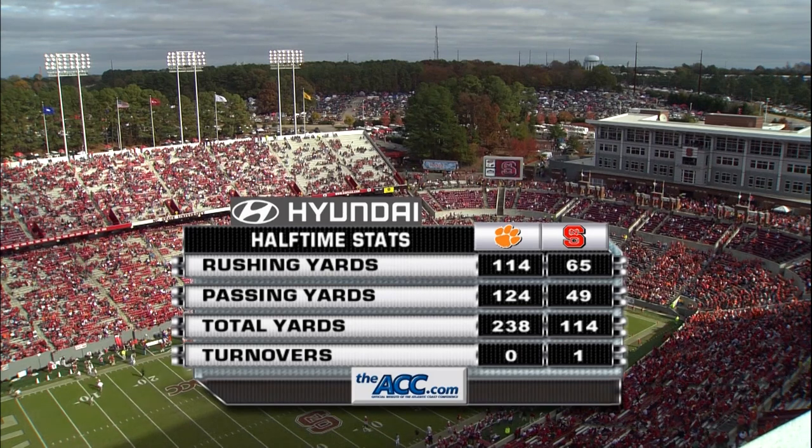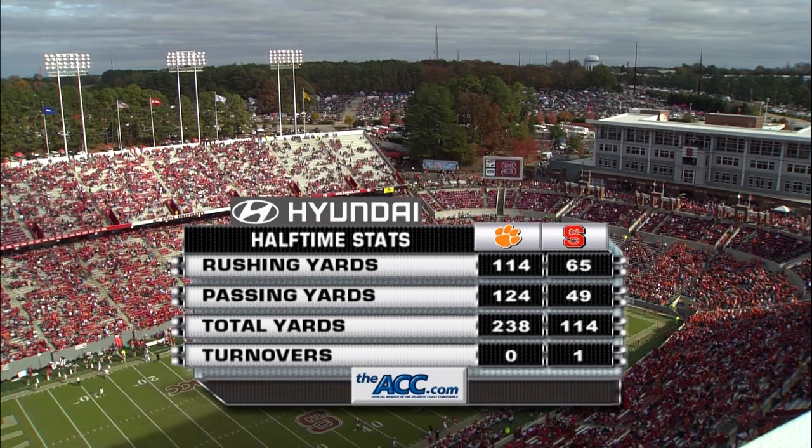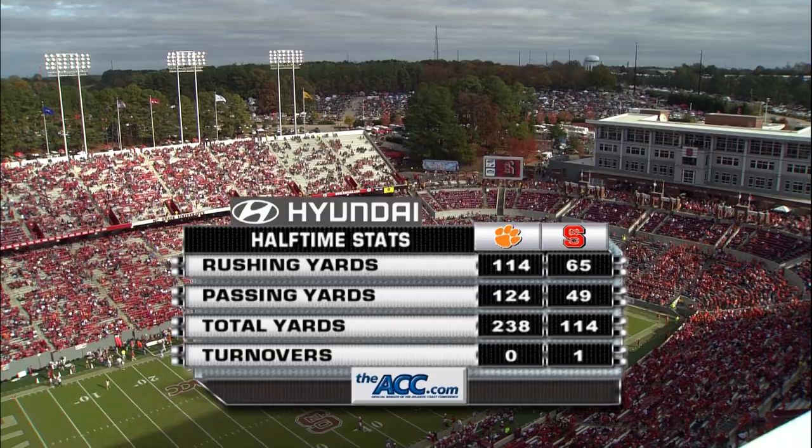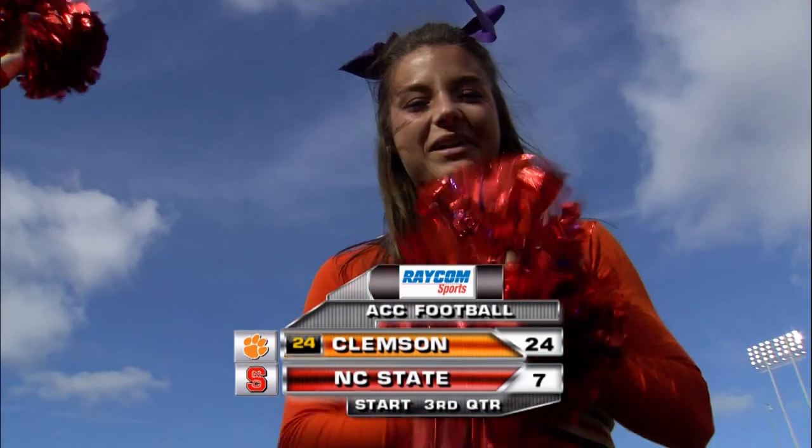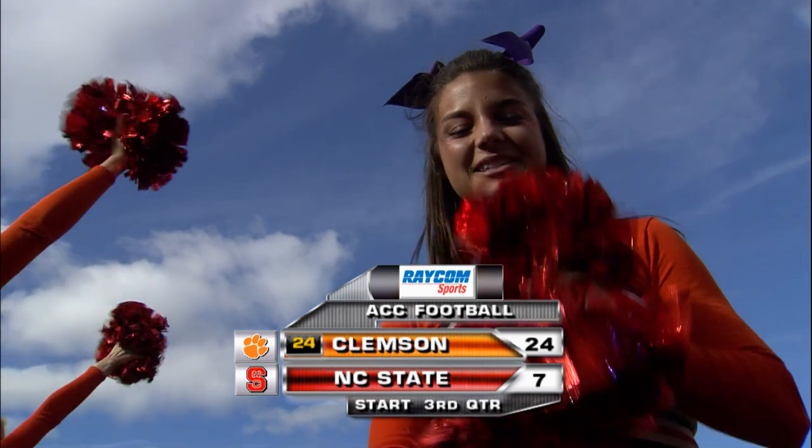Look at the Hyundai halftime statistics. You see the rushing yards dominated by Clemson, passing yards as well, time of possession, total yards, and, of course, the turnover. Clemson leads 24-7 as we start the third quarter.